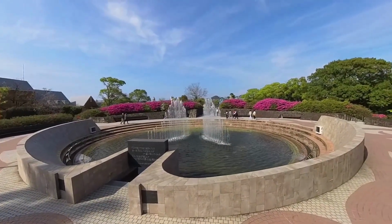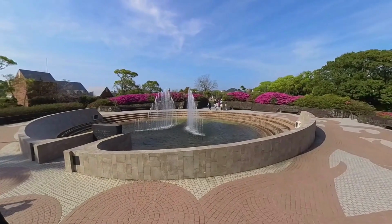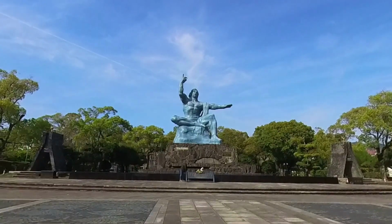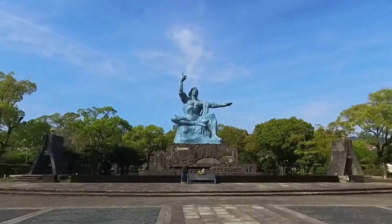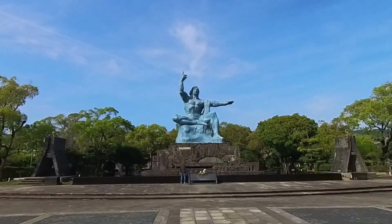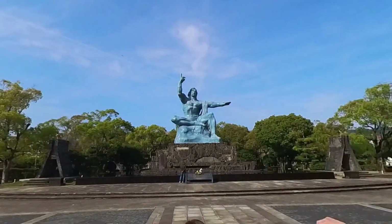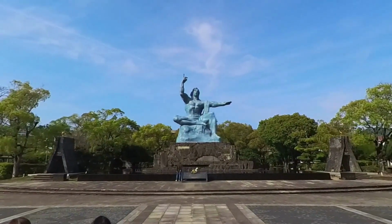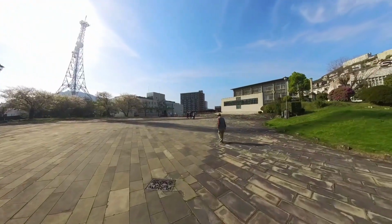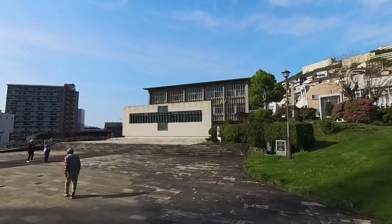Okay, this is the entrance to the Peace Park at the beautiful fountain, and then behind it, a beautiful walk through the flowers, and there is a sculpture. This is it. I think it's something like 30 tons. It's a single pour of bronze that was done by a Japanese artist. Just amazing to me how somebody could do that. The arm pointing up is symbolic of the bomb that came and the hand held level is symbolic of peace.